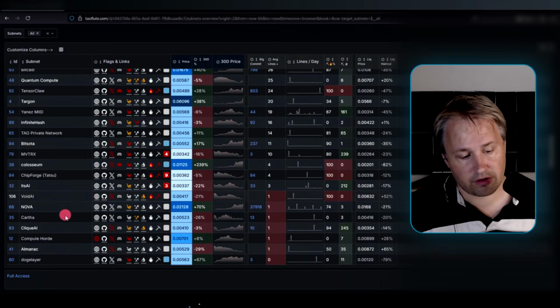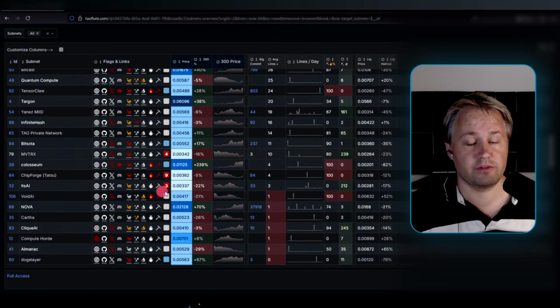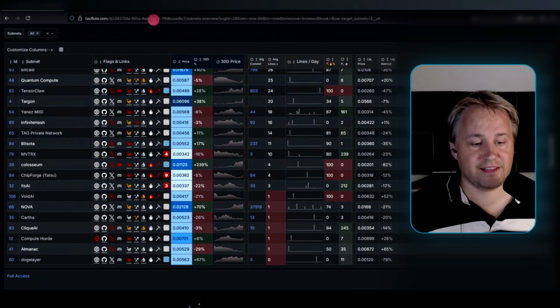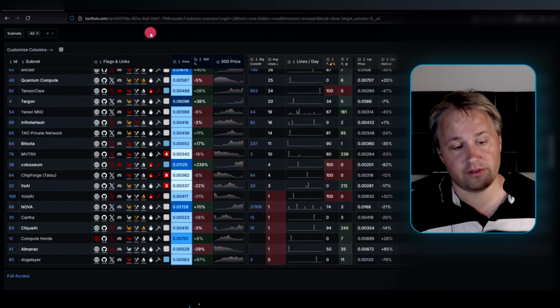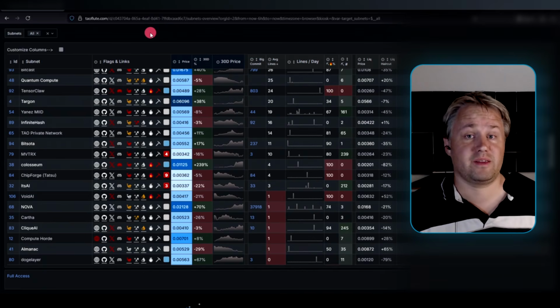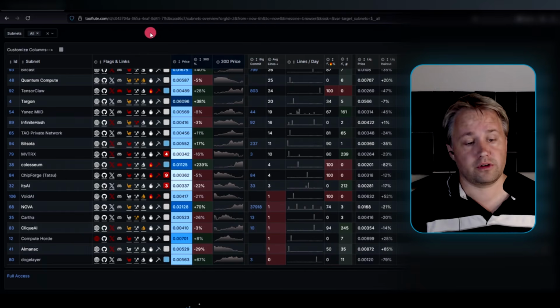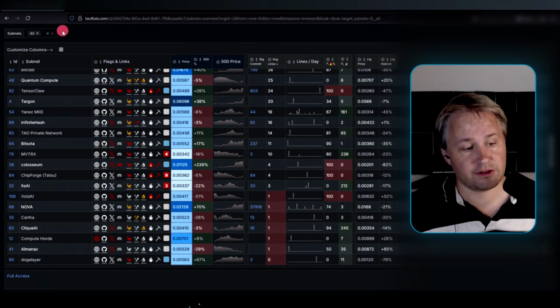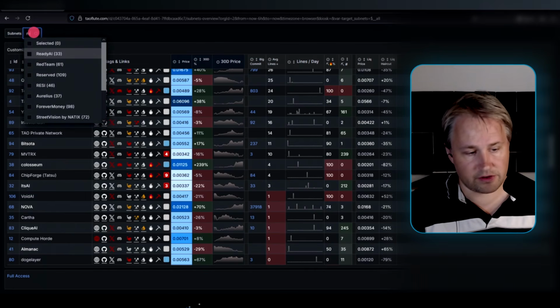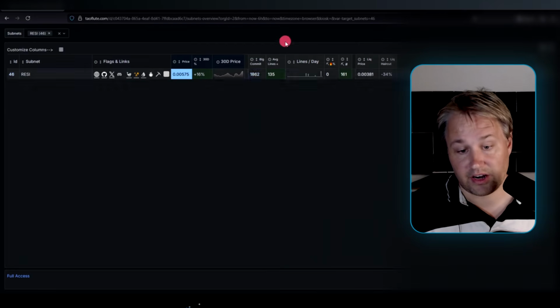As a subnet owner, I think it's really easy to just go through all these red flags and to see, oh, I'm missing this, I'm missing that. And I would suggest that if there's any subnets that you're invested in that has a red flag or two, hover over it, find out why, and then maybe just send the subnet owner a link to that subnet in particular. What you can do here is you can go up here and search for the subnet that you're invested in. So let's say Resi, and you can actually take this URL here.